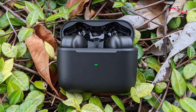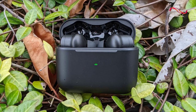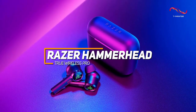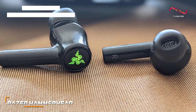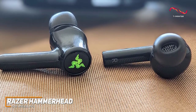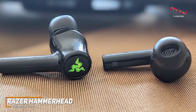Some people might be looking for a high quality pair of wireless gaming earbuds that can deliver immersive and accurate in-game audio. The Razer Hammerhead True Wireless Pro earbuds are my choice as the best overall wireless option in 2023. Wireless earbuds generally offer greater freedom while playing, and the Razer Hammerhead True Wireless Pro earbuds come with a dependable wireless connection and excellent game audio to give you a competitive edge.